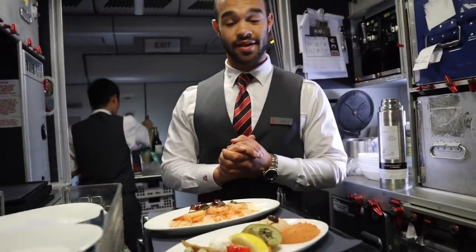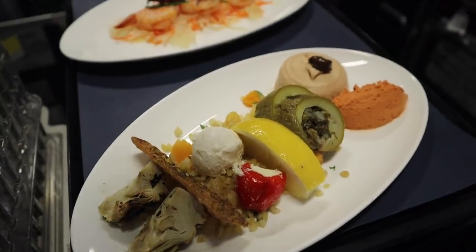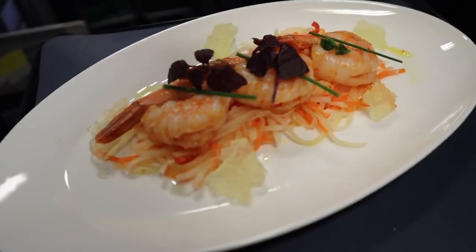Something is missing here. I'll let you know what it is later. There's actually no British Airways in-flight magazine on this plane. As a starter, we have the Arabic mezze and the brown salads. I have a curry and coriander soup.